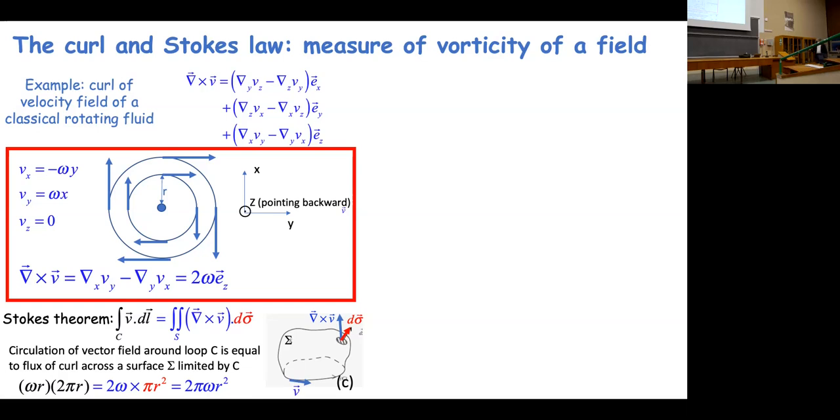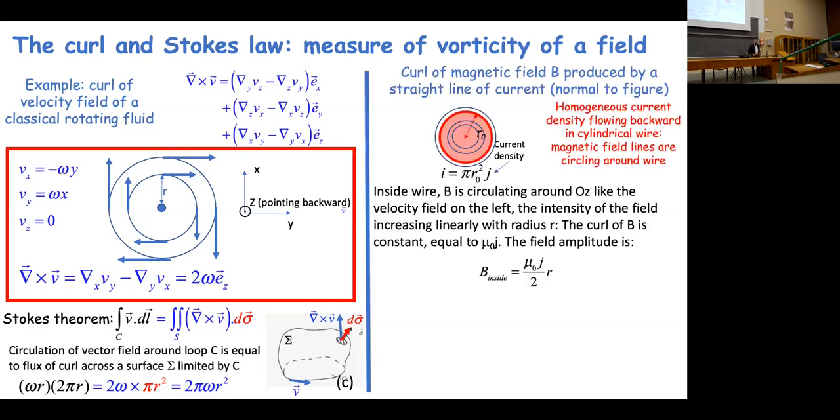And you see here that it works for the example I took here. The circulation of the velocity, omega r times 2 pi r, is indeed equal to 2 omega times the surface pi r squared. So this is the Stokes theorem. And I took this example for a very simple field, which is the velocity field of a rotating object. But you can do the same for the magnetic field.